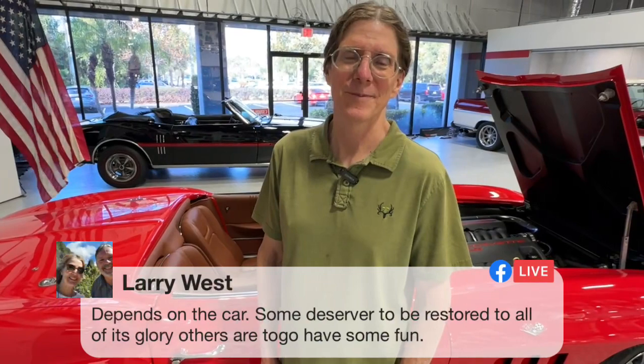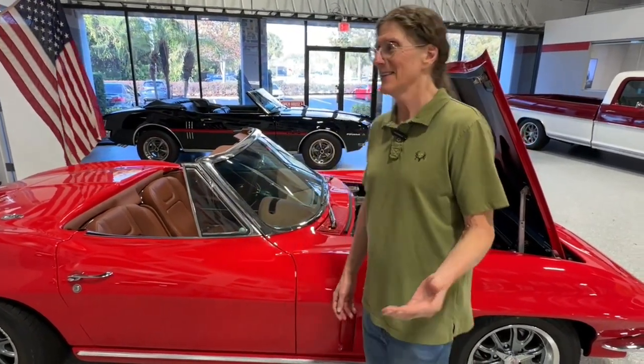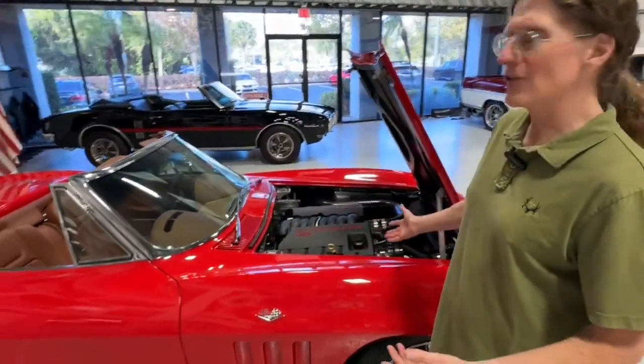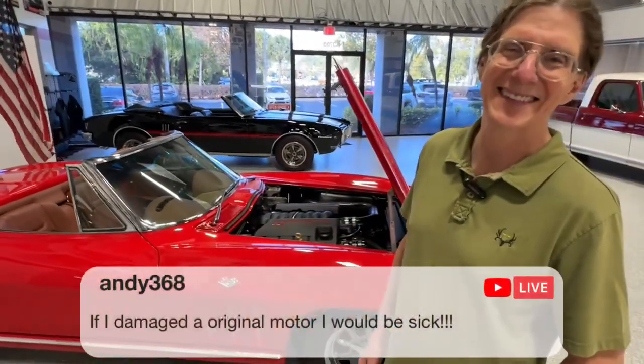Larry says, when we talk about Resto Mod, it depends on the car. Some deserve to be restored to their old glory, others are to have fun. Everybody's loving this one. And remember, it's way over there on the Backyard Buddy lift, our favorite lift of all time, the 65 stock restored Vette. That is white with a black top and a black interior, a 327 Gen 1 long block with 350 horsepower. But like you're saying, you can have all the look and drivability of the new LS3 at 480 plus horsepower.